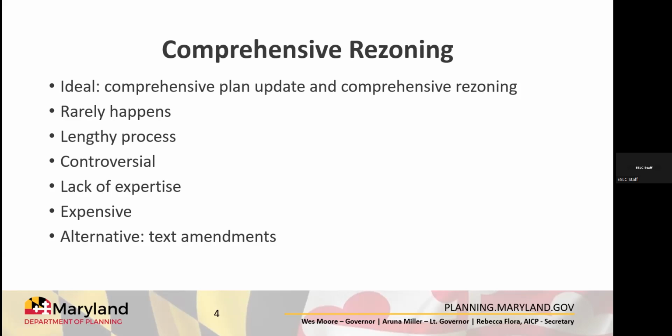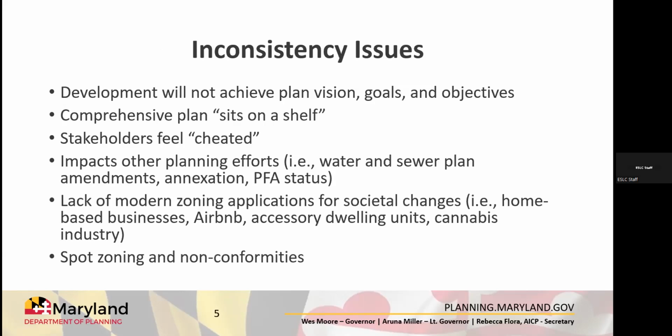And so, you know, what ends up happening in lieu of the comprehensive update is we end up with a slew of text amendments. Like we respond to every new thing that comes in that moment. And we never do a comprehensive update of the zoning code. It just doesn't happen. And then we have to be responsible for tracking those text amendments, which can become problematic as well. Same thing with comprehensive water and sewer plans, text amendments.